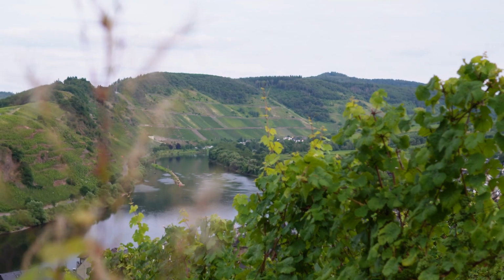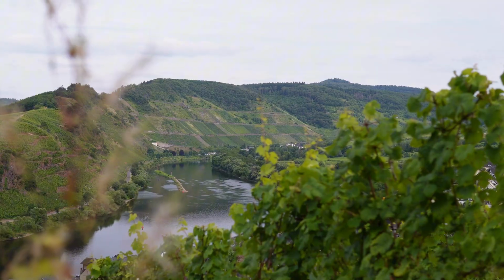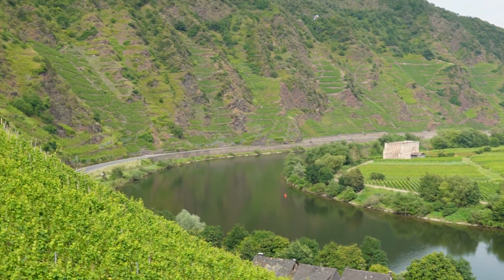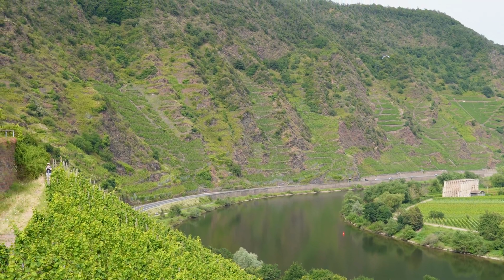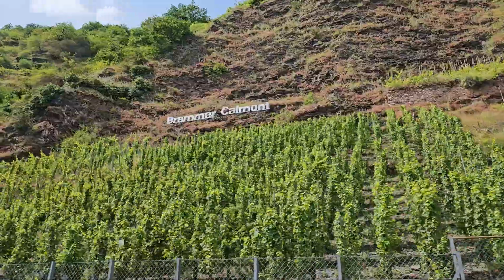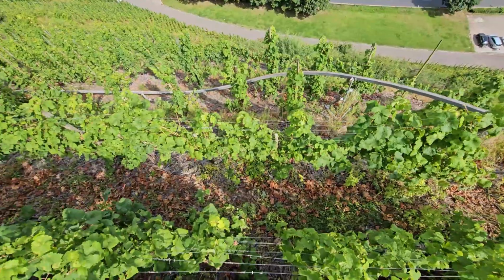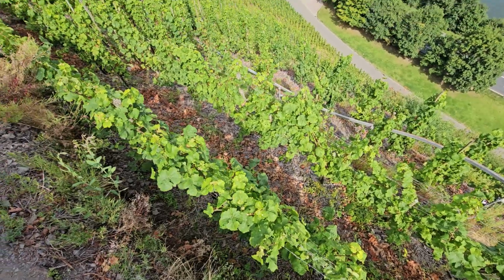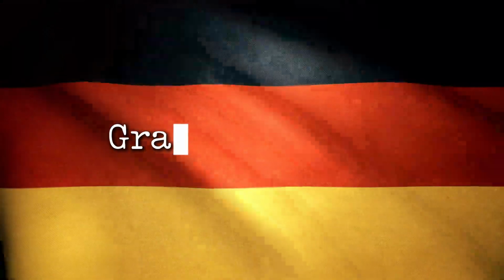Another important aspect of the cool climate that we see is vineyard placement. In the coolest and rainiest spots, we are going to see a lot of vineyards will take advantage of moderating factors such as steep slopes along rivers. However, these steep slopes, like the steepest in Europe at Calmont in the Moselle region, are difficult to work. They require head-trained vines that are individually staked and a lot of intense manual labor.